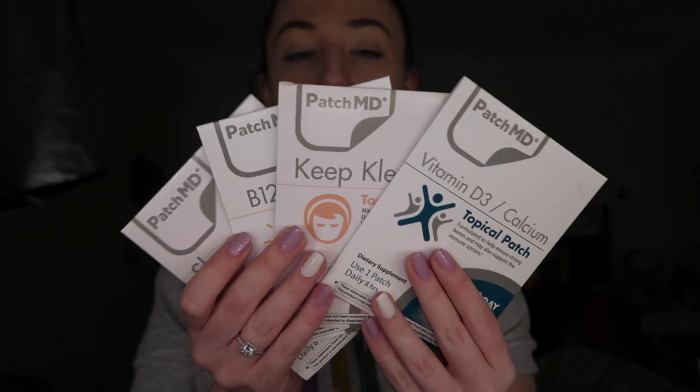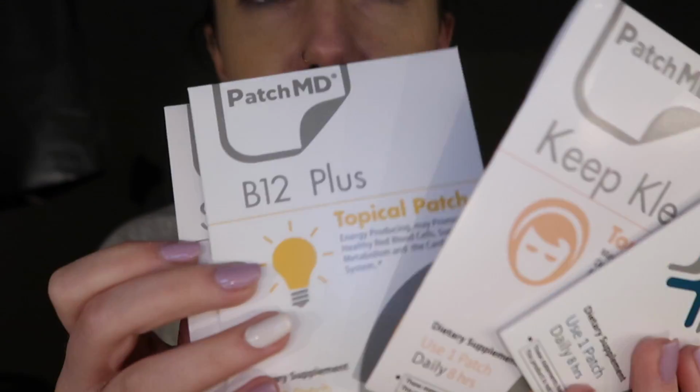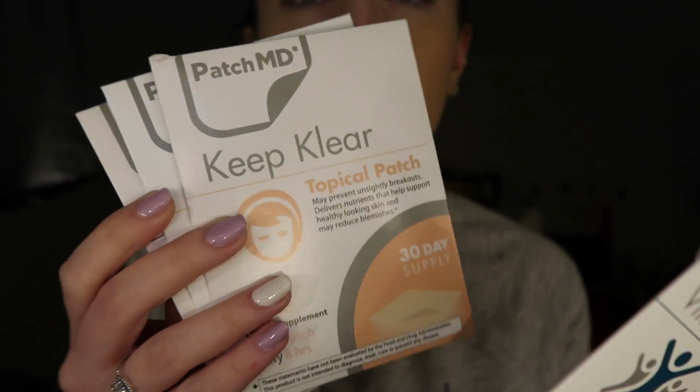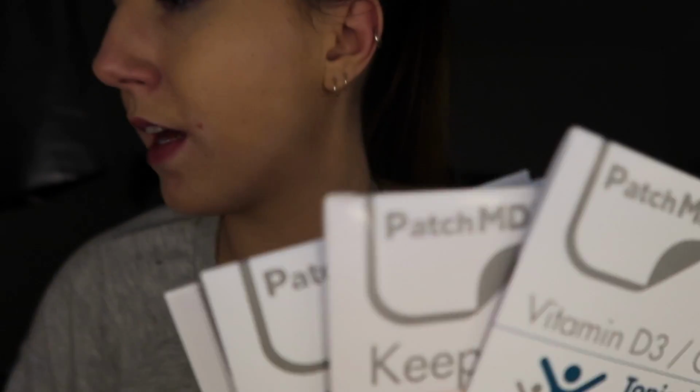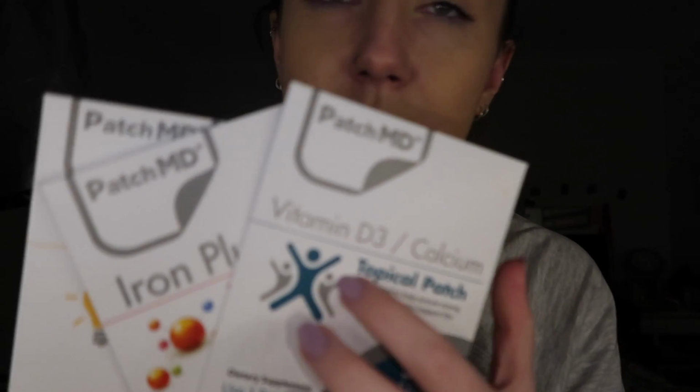And I also have these. So basically I have these patches. They're from Patch MD, which is the company. So we've got a sleeping one, B12, one to help keep your skin clear, vitamin D and calcium, and iron. These are things that I'm low in, not necessarily the sleep one or the skin clear one, but the B12, the iron and the vitamin D and calcium, I'm low in them. So instead of taking vitamin tablets to help my levels go up, I wear patches.